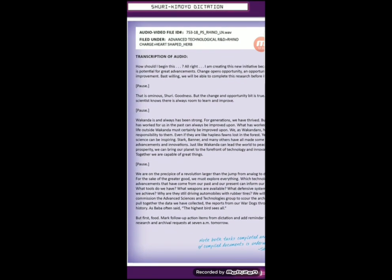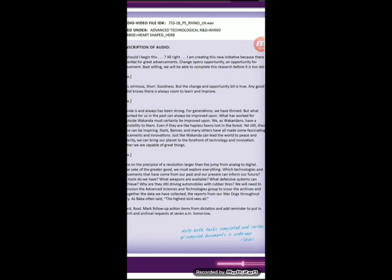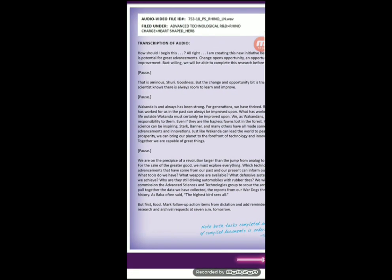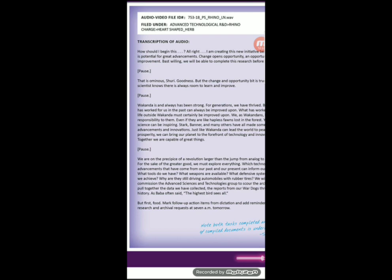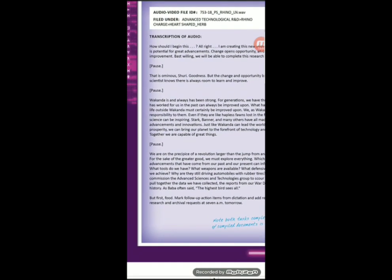Then another thing is that we are on the precipice of a revolution larger than the jump from analog to digital. For the sake of the greater good, we must explore everything. Which technologies and advancements that have come from our past and our present can inform our future. What tools do we have? What weapons are available? What defense systems can we achieve?